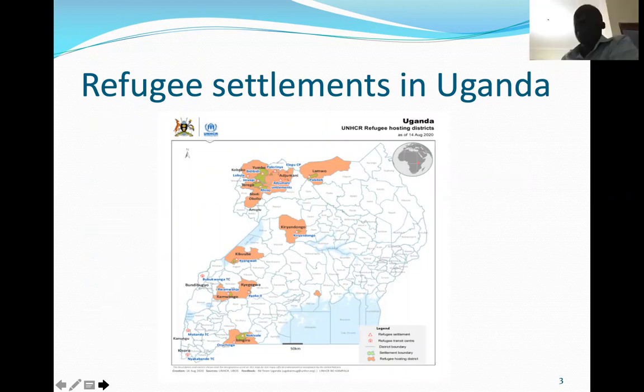Yes, now here you see the refugee settlements in Uganda. Now there's a small map on your right up there, which is in the form of a circle. It's gray, and the red is where Uganda is located. Now, when you look at this map carefully, to the north is South Sudan. To the left of the map is the Democratic Republic of Congo. Down is Tanzania, where Professor Kimambo is right now. And then to the east, you have Kenya. And then, of course, southwest, there is Rwanda and Burundi.